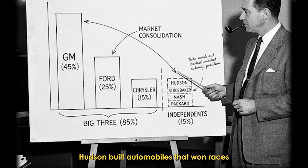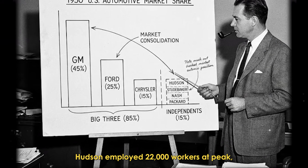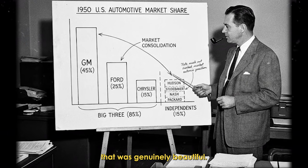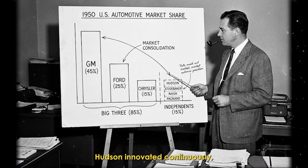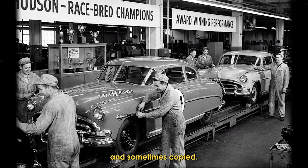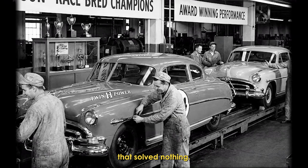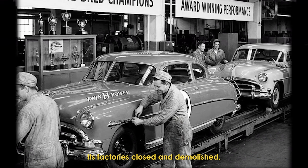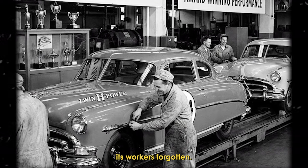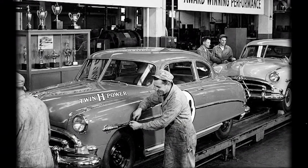Hudson built automobiles that won races and earned awards. Hudson employed 22,000 workers at peak and built an Art Deco palace that was genuinely beautiful. Hudson innovated continuously, creating designs that competitors studied and sometimes copied. And Hudson died anyway, absorbed by a desperate merger that solved nothing, its factories closed and demolished, its architectural masterpieces destroyed, its workers forgotten. The step-down design should have saved Hudson.